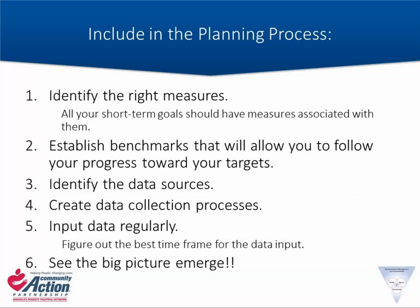In the planning process, you want to make sure that the right measures are identified. So all of your short-term goals should have measures associated with them so that you can establish benchmarks and track progress over time and see how you're moving to achieve the targets you've set as an organization. You want to make sure you're identifying data sources as well, creating a data collection process. Some of this goes back to that assessment process, making sure that is a comprehensive process as well.